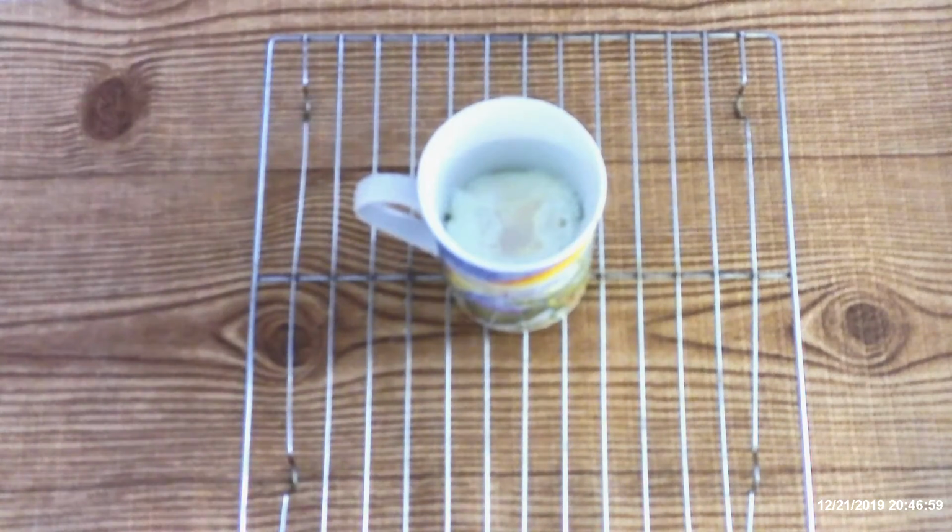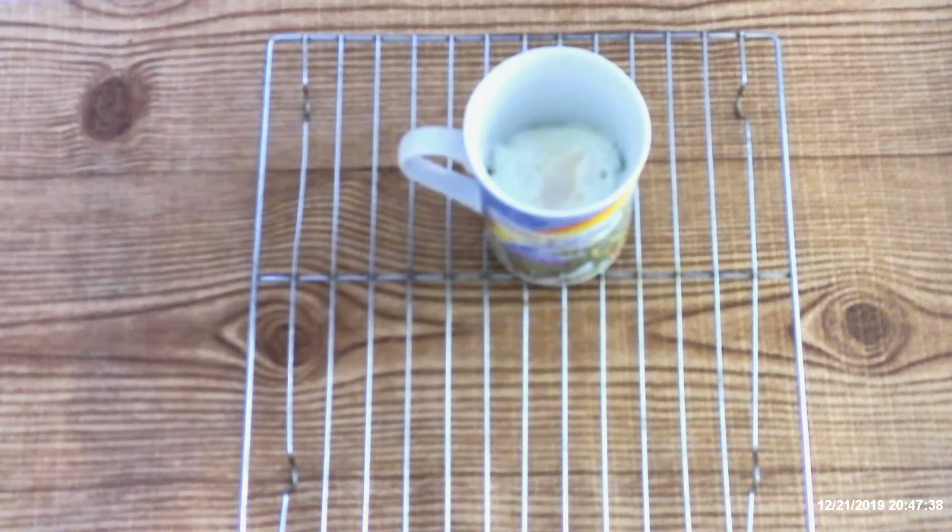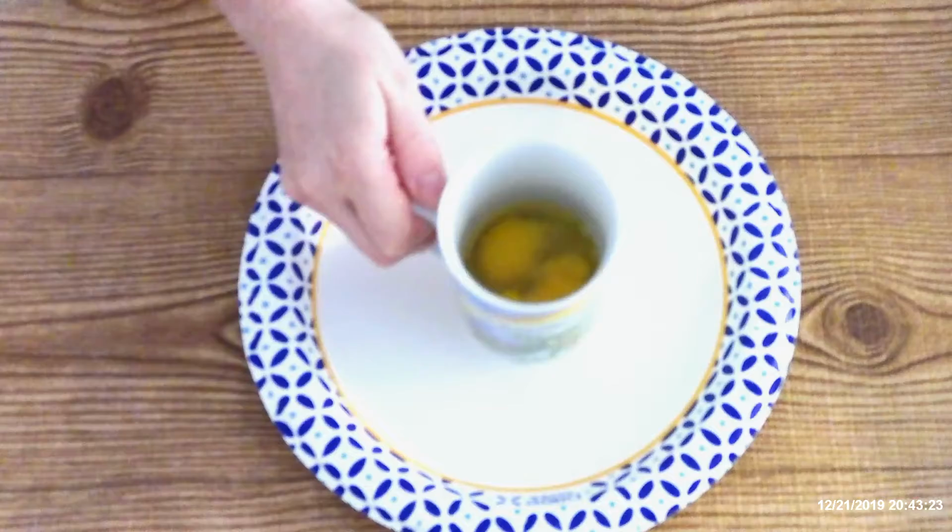If you want a more runny yolk, then probably closer to 20 seconds is better for you. If you want a firm yolk, then closer to 30 seconds. I usually do it for another 30 seconds, and it gives me a creamy yolk, almost the texture of a hard-boiled egg. So I really like it like that when I fry my egg in the microwave. So it's all up to you and your choice of taste.